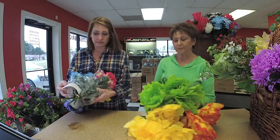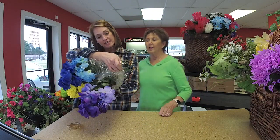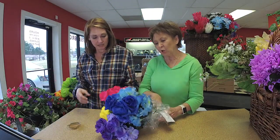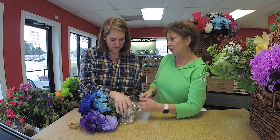I like those. These are rose hydrangea daisies. It's a cluster. It's a bush.